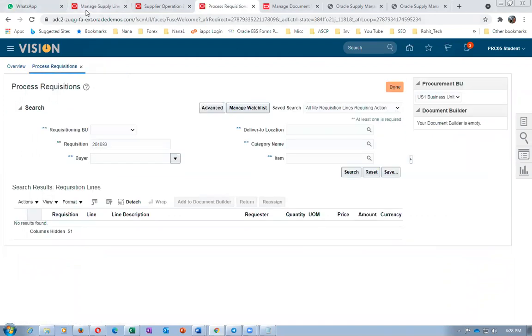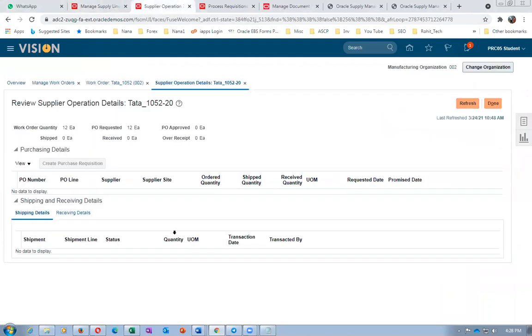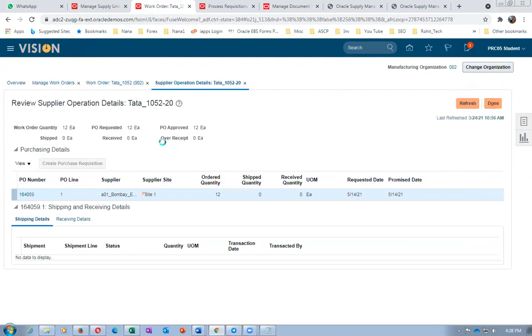And we can see the update on the managed supply lines. Where is that? Yeah, supplier operation. In this place, we mark it done and come out of it. Now the PO approved will be coming on this. Fine, we'll click on it. Again go there and click on the supplier operation details. You can now see the approved PO line will be coming. The PO number is also appearing over there. Nothing is shipped and nothing is received.